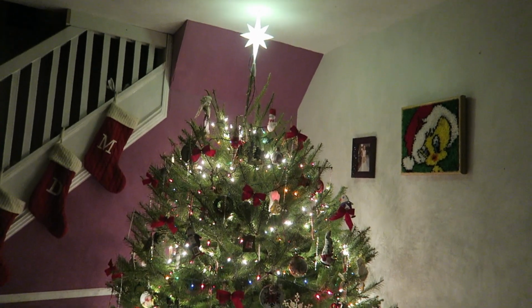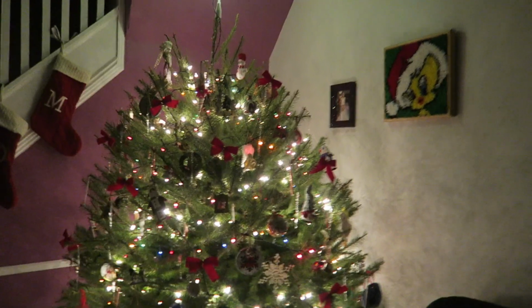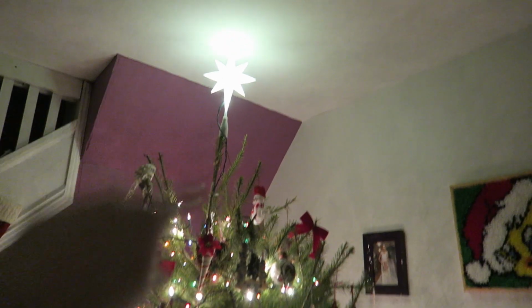Let's turn this tree on. Okay, I can't see the plug. Ooh. Where's the other plug? Here it is. Focus, why? That's not focusing. There we go. I just realized how weird this looks. Sorry, it's like 5 a.m. I'm trying not to be loud. That looks really weird.